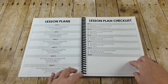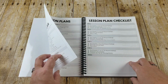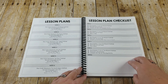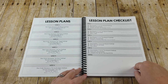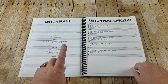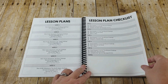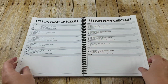On day 2, you're going to watch a video, and that's going to be your YouTube playlist that's linked right here. Or you can watch one of the videos that was listed in the front if you don't want to watch the YouTube playlist. On day 3, you're going to do an activity from the Pinterest board, which there are tons of really fun survival activities on there. On day 4, you're going to play a game. If you don't own a game, or you can't afford a game, or you can't get your hands on one, that's fine, because I've included one for you. And then on day 5, you're going to complete the tips for your surviving activity, which is on here in the download as well.